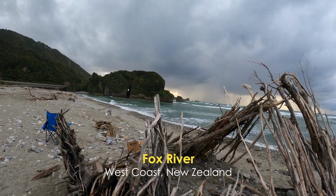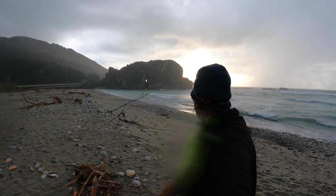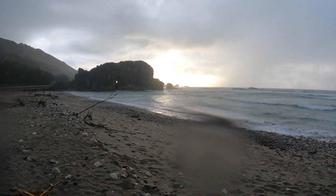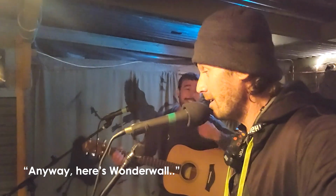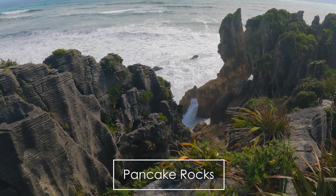It was back to the isolation for a bit, so I cooked some hot dogs on the rocky shores of Fox River. A nearby open mic night definitely lifted my spirits. And the next day, I visited the beautiful area known as Pancake Rocks.